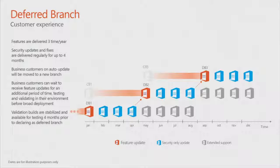So you could have your pilot group, your Vanguard group, the group that's getting updates all the time and testing things, on the current branch. They can be the ones that test: does this feature update work for me? Will it break something? Now you'll have 4 months to validate that, or up to 8 months. But if you go beyond 8 months, you're no longer getting security updates. So if you're on deferred branch 1 and you go out 8 months till August, you have the choice. Do I want to go up to deferred branch 2, getting all the feature updates released 8 months ago, or up to deferred branch 3, getting the feature updates released 4 months ago? So you have a lot more control over when feature updates get released.